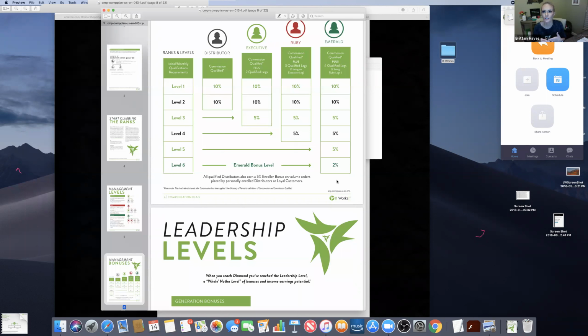Can you guys still see my screen share? Okay, Lauren, I'm not sure why. I think it's something, if you minimized your Zoom and then came back, it could be something like that, but we are still screen sharing.